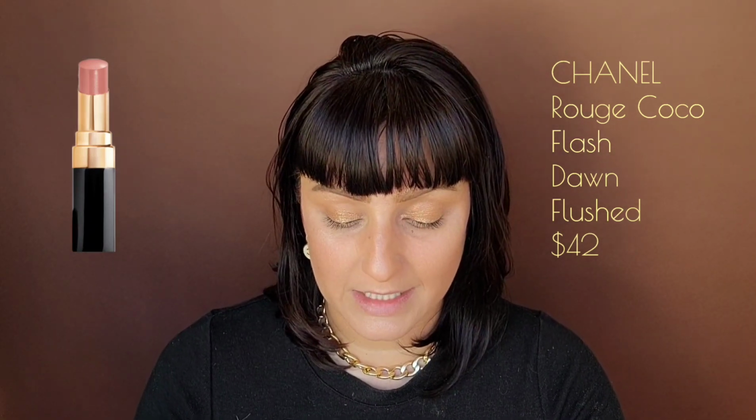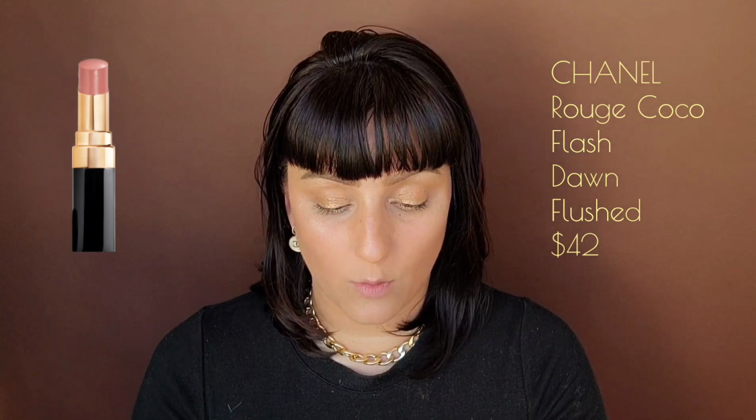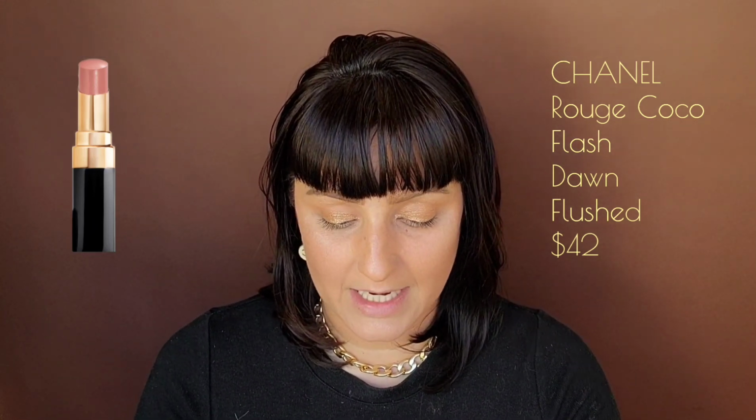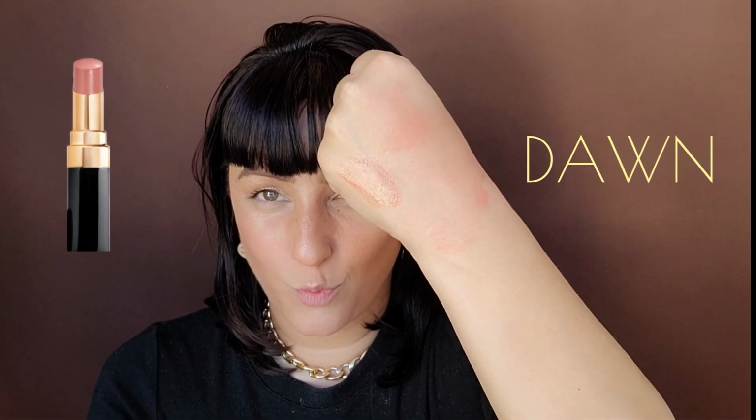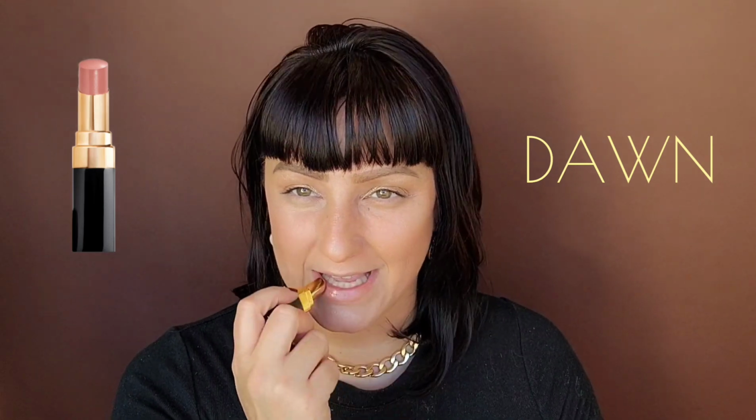So let's go ahead and start with the lighter of the two, or I should say one that's a little bit warmer instead of bright, and that is the color Dawn. It's so beautiful. It's just a really pretty kind of mauvey brown. It depends what light you're in, and it kind of shifts. So pretty. All right, here we go.